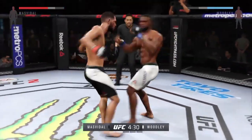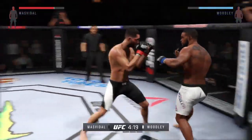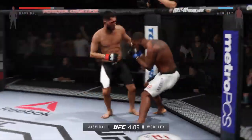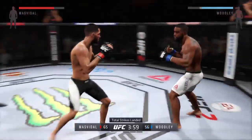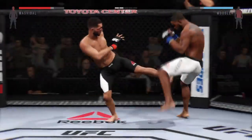That punch was blocked. Masvidal with a nice jab. Kick to the body. Nice job slipping the punch. Joe, he's keeping very busy. Look at the numbers. Total strikes landed. That was a nice jab. He is really finding a home for those body kicks.